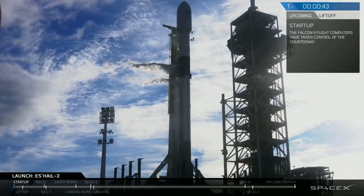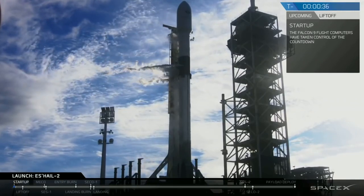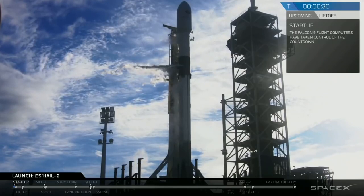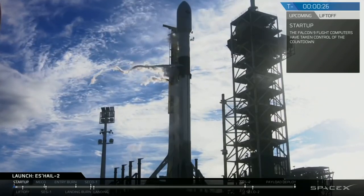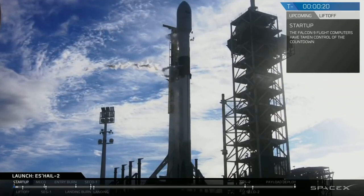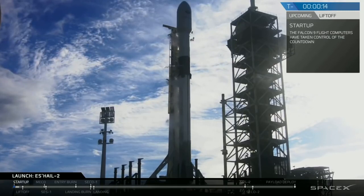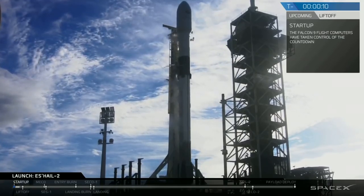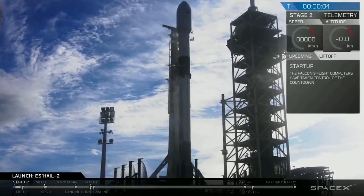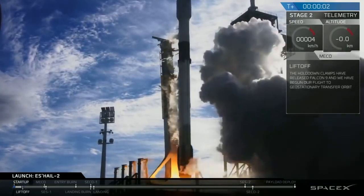Stage 2 press per flight. Go for launch. Stage 1 coming up to startup pressures. No, it's 15 seconds. Falcon 9's configured for flight. 10, 9, 8, 7, 6, 5, 4, 3, 2, 1, 0. Ignition. Liftoff.